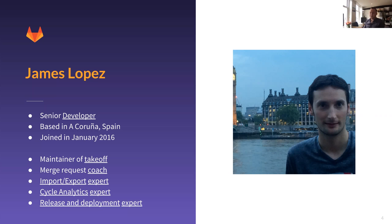He's an expert on the import export feature, which allows you to transfer a GitLab repository from one GitLab instance to another by exporting it into an archive, which contains the repository itself, the issues, the merge requests, everything else, which can then be imported into another GitLab instance, maintaining the relationship between all of those objects. He's also an expert on the cycle analytics feature, and on the whole release and deployment process for GitLab.com.